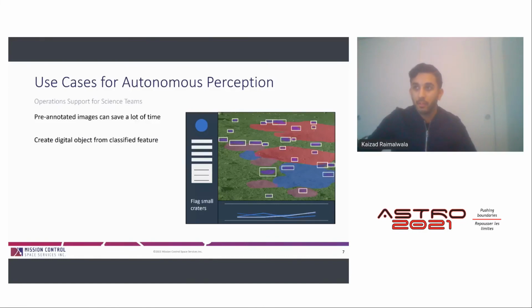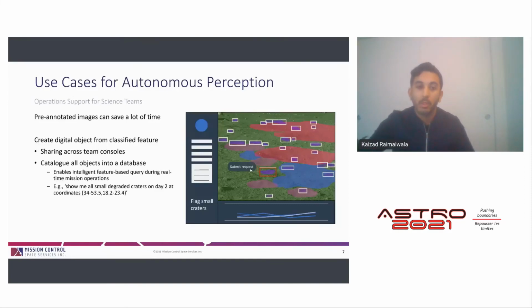Classified features can be used to create these digital object models, which can then be used in many ways within an operations context. For example, a user can quickly pick an object to then share with colleagues across different consoles, submitting an instrument targeting request, for example. These types of objects can also be quickly cataloged into a database that can then enable intelligent feature-based query during real-time mission operations, as well as after the mission. For example, a scientist might want to pick out a specific feature like a small degraded crater on a particular day in a particular geographic box.